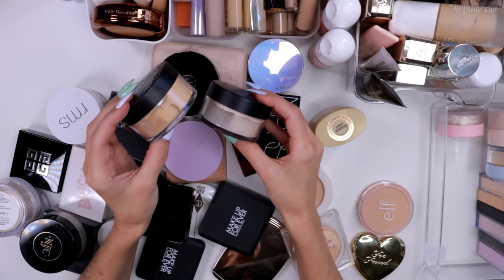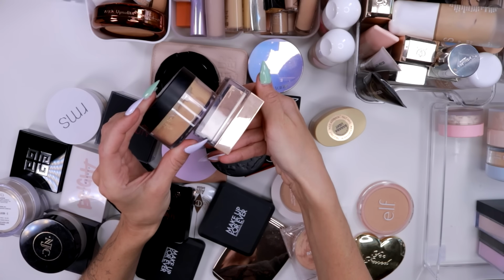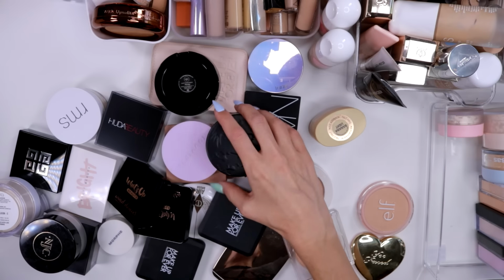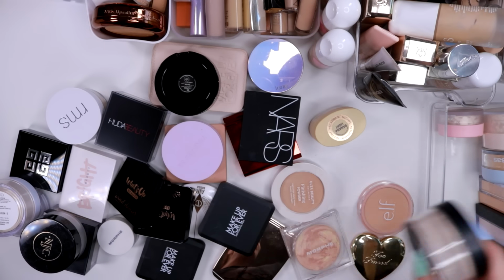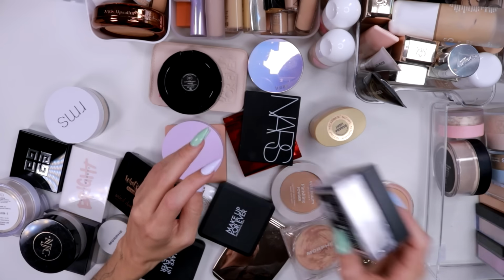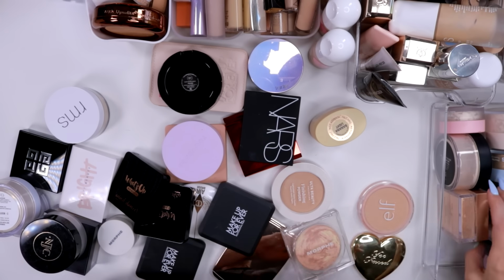I actually do like the color of the Sigma one a little bit more when I have a tan, so I'll get rid of the Lunar Beauty medium one, but I really do like it though. I'm going to keep the light one because that one is really good. Then I also have Pound Cake from Huda Beauty. Again, this is a great powder, so I will be keeping that one in my collection.